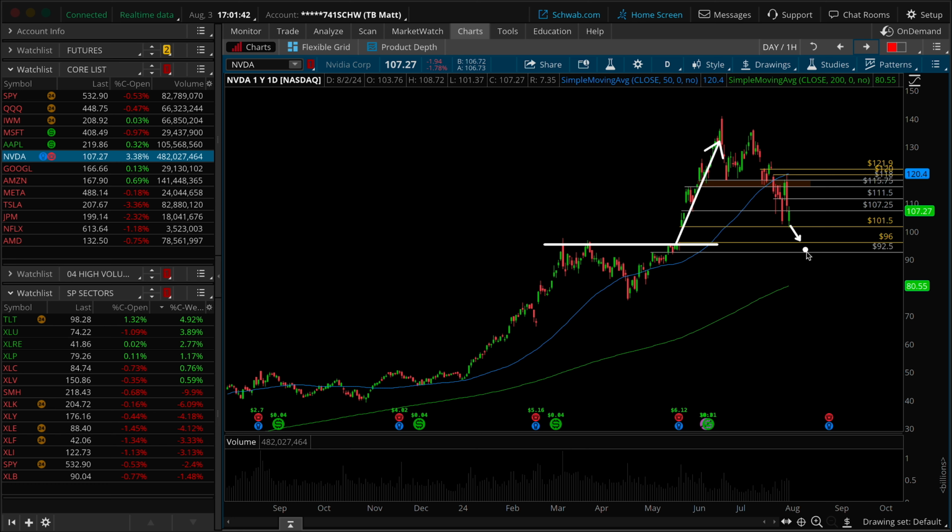I would be open-minded to an opportunity for a monthly or just in general higher time frame attempt from buyers to try to buy the dip around that gap fill reversal from the previous earnings cycle. Earnings on this are much later in August. We don't have to worry about them just yet, but 96, huge watch out of NVIDIA.